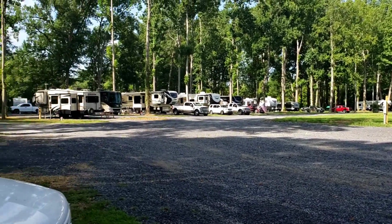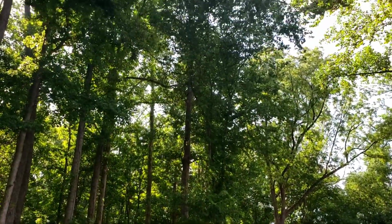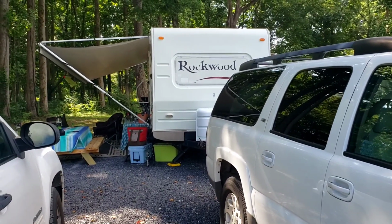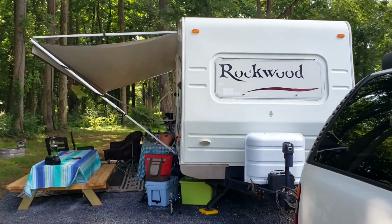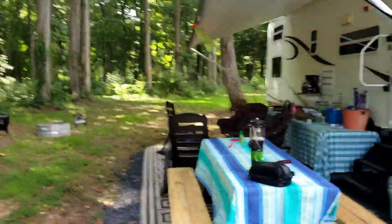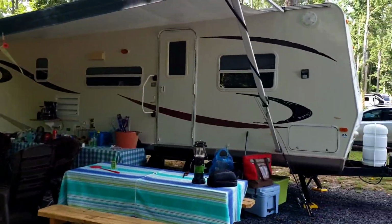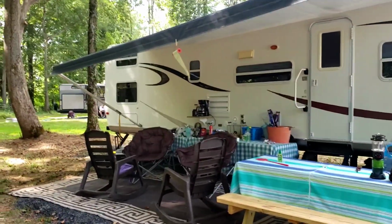Most is shaded. You can see this is our camper right here, under a canopy of trees. Very well shaded. Today is August 1st, and it's been humid and hot, but that makes a huge difference being under that shade. I'll show you our setup here. This is our camper. We've had this about 10 years, and you've seen it on the previous videos. And I've been promising to take you on camping trips forever and just never did get opportunities.